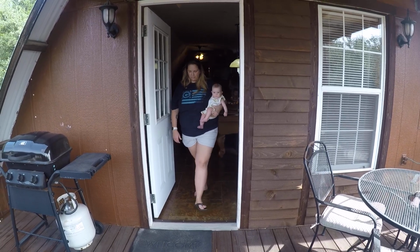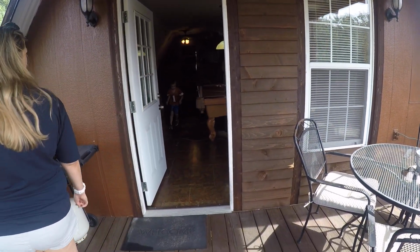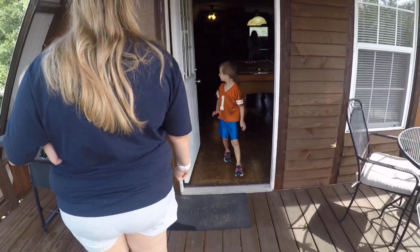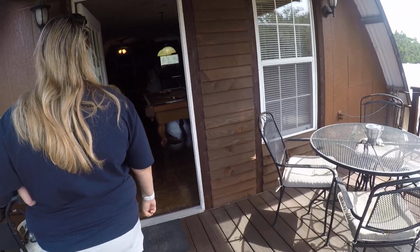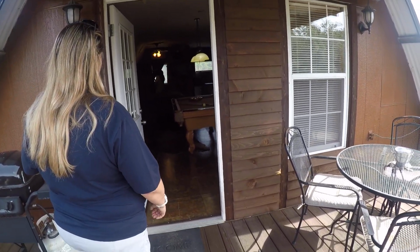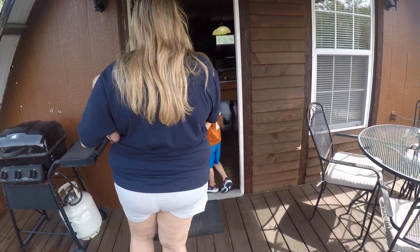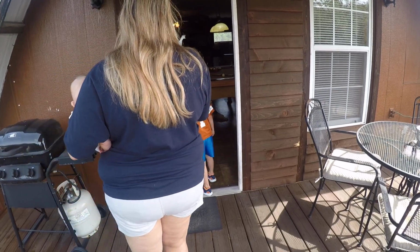Is that about the size of your upstairs in your garage? It's a little bigger. It's probably 400 square feet. And the bathroom? Did you see the bathroom? It's got a toilet and a stand-up shower. It's small. It's 3 feet by 8 feet. But no smaller than yours. No. Okay. All right.